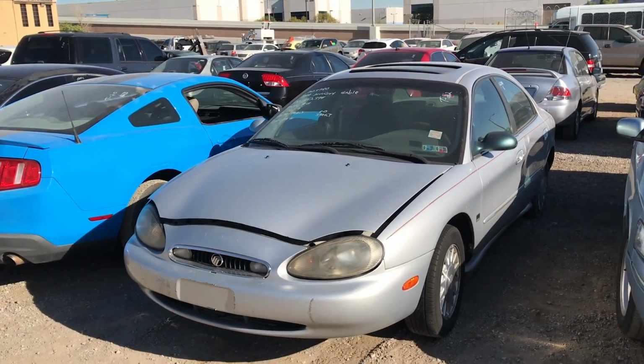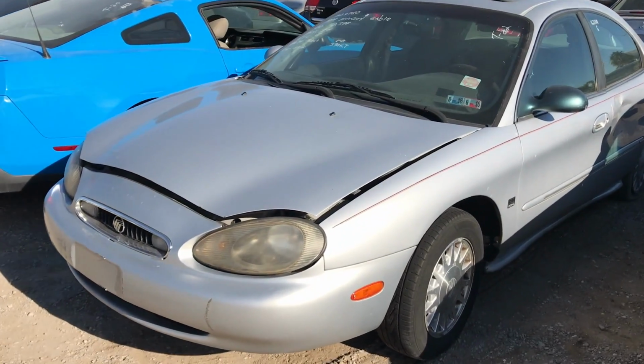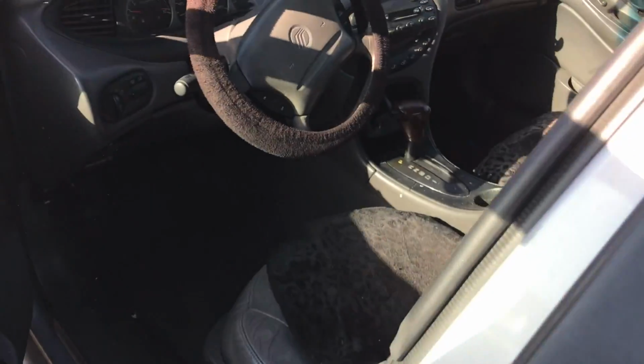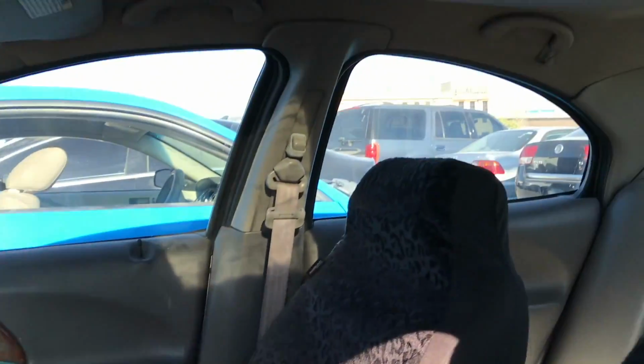We got another '99 Mercury here. This is a Sable at 162,000 miles. Ford, and this one they actually was like that. They kind of built the same cars, and the cars came from the same platform. But you know, I wouldn't bet on this. I'll just give you a quick little run through.